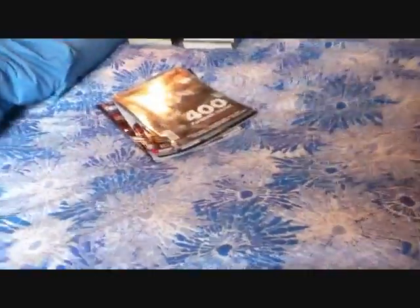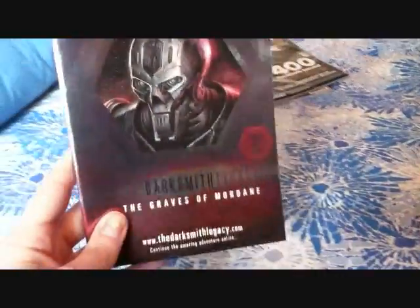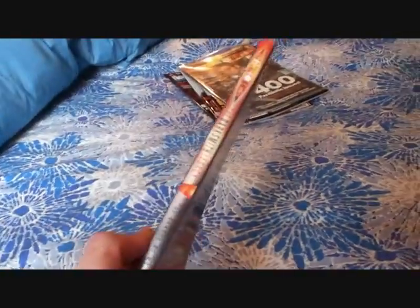Now I'll get on to the books, and I was so surprised when I went to the Chapters out in Metrotown and found one, and it is the Darksmith Legacy Book 2, The Graves of Mordain. I haven't read this yet because I still got quite a ways to go, but I can't wait. I know it's a kid's book, but I don't care.